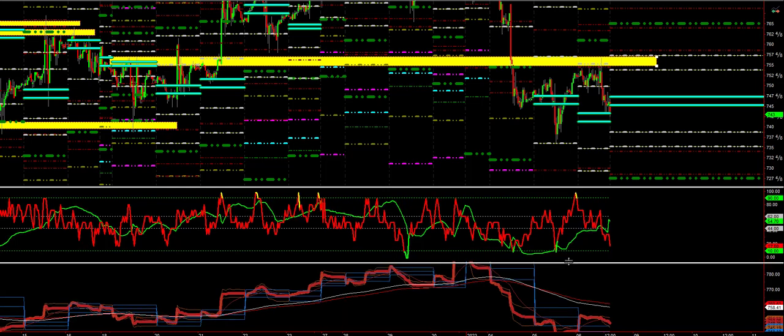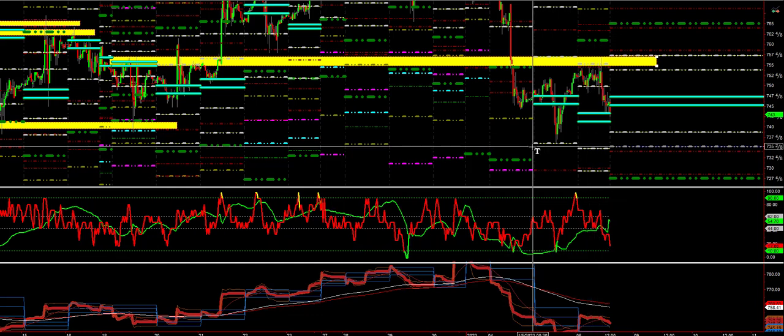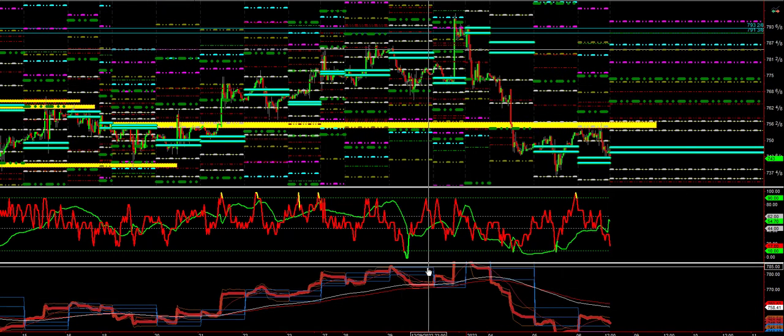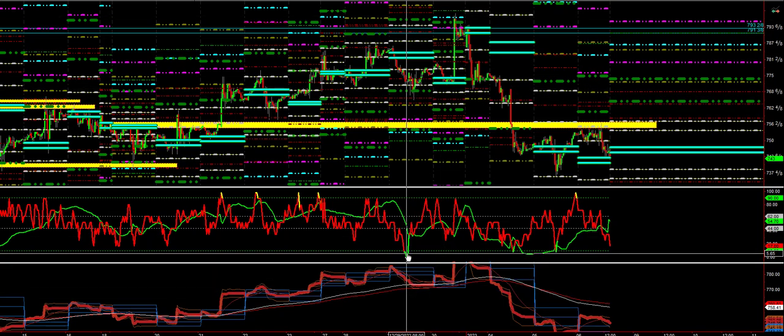So you have to structure your mind based on where is my larger term trend? Am I a reversal trader? Am I an initiation trader? And what tools do I have? And I just showed you one portfolio of tools, how you can use it effectively. So here we are going long.